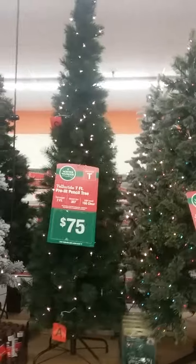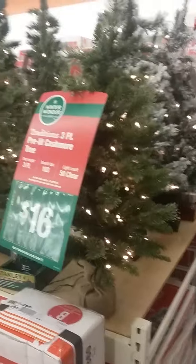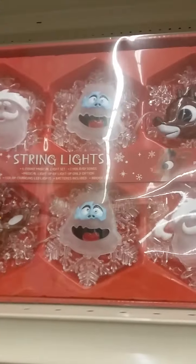$105, $75, $80, $40. Actually, I'd buy that one since it's the cheapest, apparently. 50, 50, or this one. Actually, this one's the cheapest, since it's only 16. Shiny tinsel trees. Only $20. Oh, I think that's it. Besides from these, we got these Snoopy lights, there's these musical Rudolph lights.